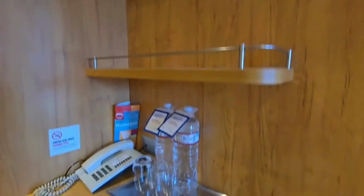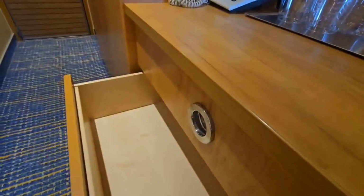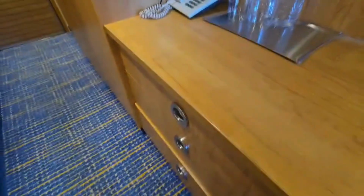You want to be able to open up the closets, and you want to just feel as though this is your home for the next 5 days, and not to feel like you are just a temporary, I don't know the word, what's less than a guest, right? An inconvenience to the cruise line. And I certainly didn't feel that. I certainly felt that everything that this room had to offer was comfortable and doable.